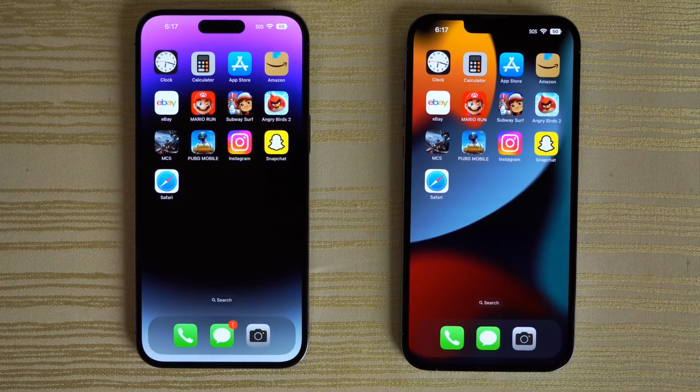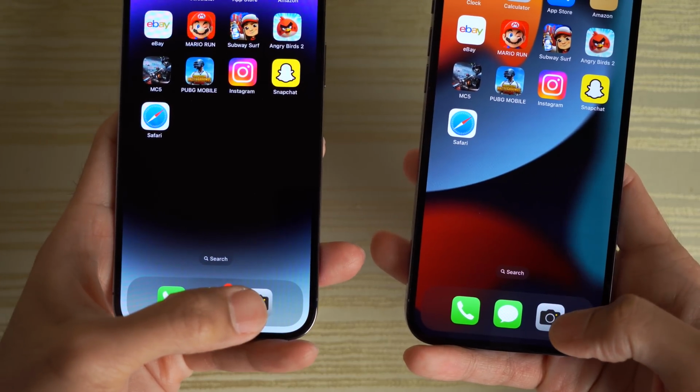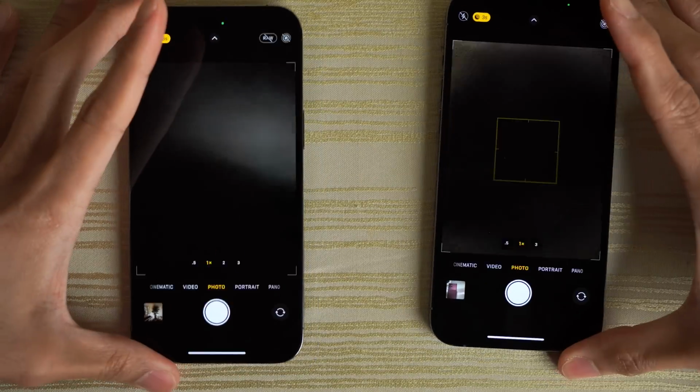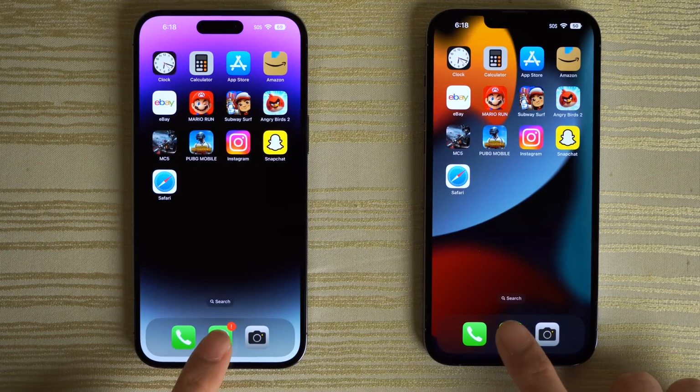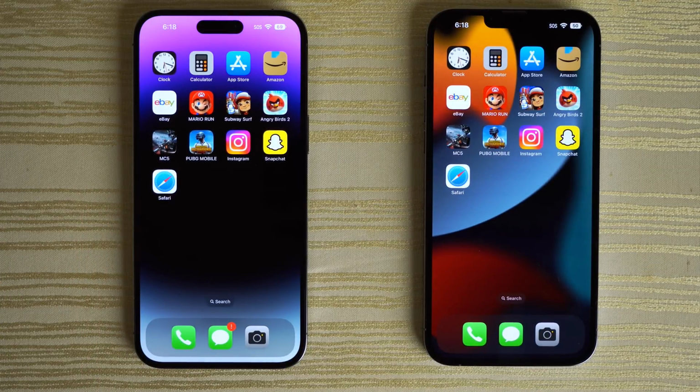I've never seen this reload ever. Camera. And let's go. Identical. Messages. Identical. And finally, the phone app.